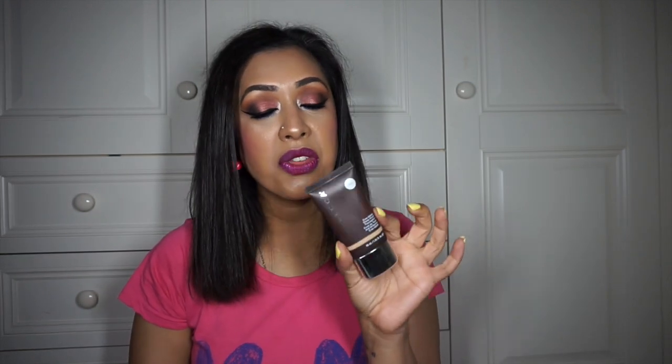This is a matte foundation. Some brands out there claim to have a matte foundation, and then after like 2 hours you start to shine. This one doesn't do that. It is very thick feeling. It comes out quite thick. You have to squeeze it out quite a bit to get it out.